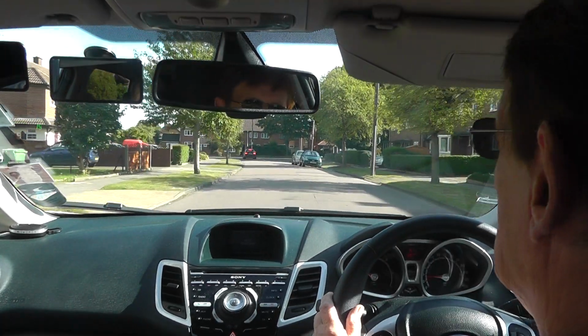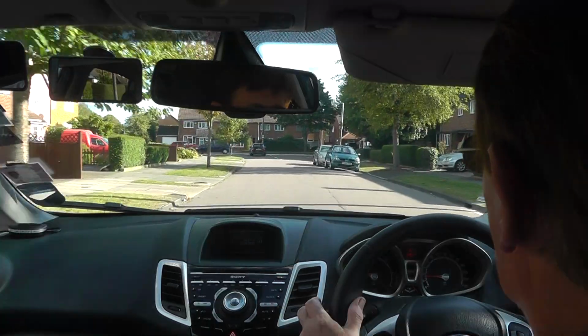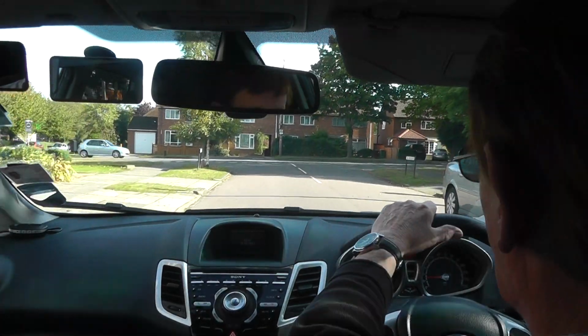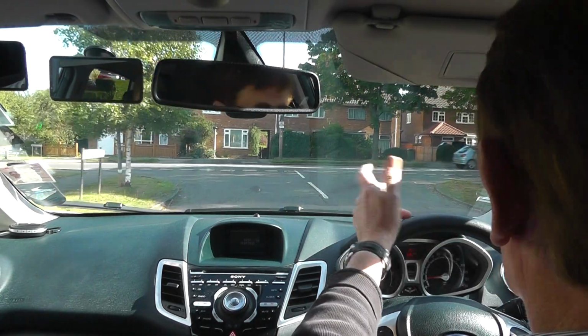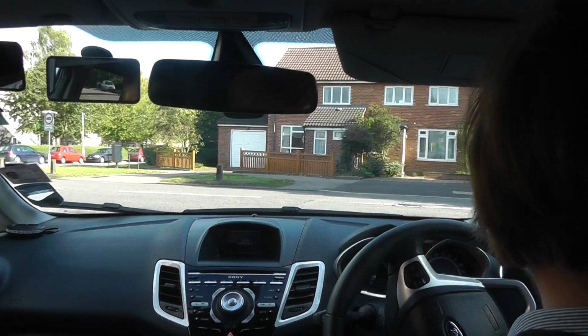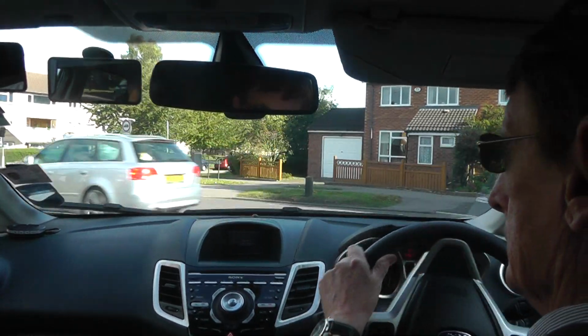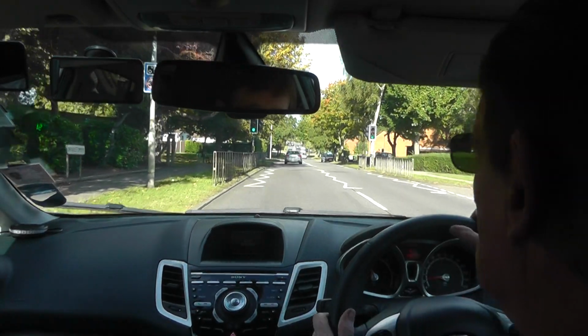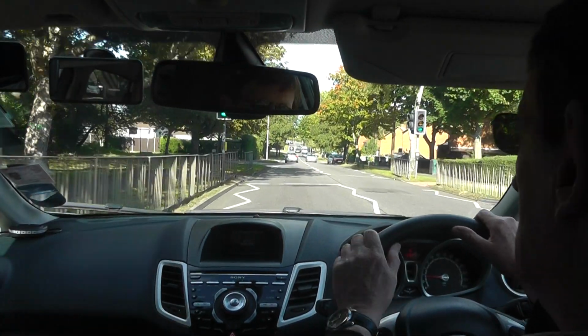And we're going to turn left. So we're going to turn left, signal about now. Excellent, well done. And if you had another turning there, where would you signal? I'd signal just when I'm level with that turning, wouldn't I? Very good. What's the reason that you do that? Because if there was somebody pulling out of that turning, they might think I'm turning in there and pull out in front of me. Excellent, that's good.